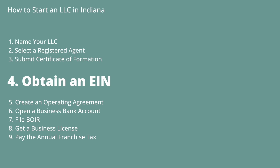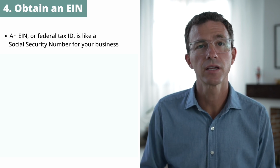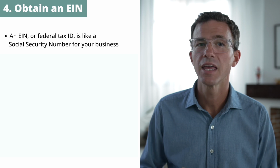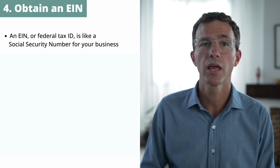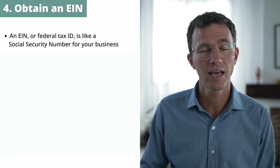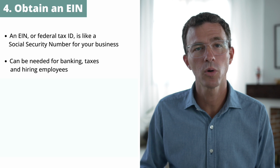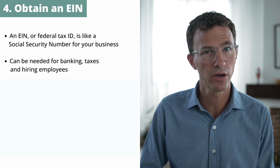Step 4, obtain an employer identification number, EIN. This may also be referred to as a federal tax ID. Think of it as a social security number for your business. If you're the only owner of your LLC, you won't have any employees, you could use your social security number instead of an EIN, but in most cases, it's better to have one. You may need one for banking, taxes, or for hiring employees.